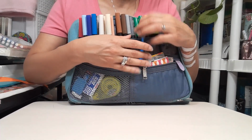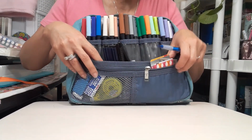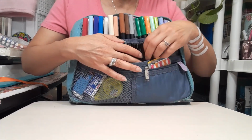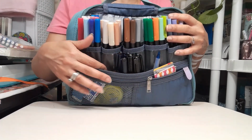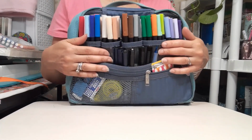And then I always have a mechanical pencil. So these are just all in this section right here that's open. But because it's leaning up against these bigger pockets here, it sits there really well. Sometimes they'll fall down the side, and then I do stick other stuff in here sometimes.